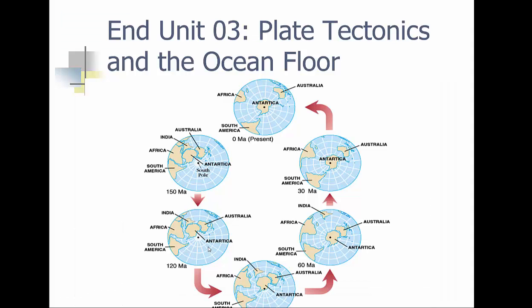That's the end of Unit 3, where from this picture we start with Gondwana. We see that it starts to split up. Antarctica moves towards the South Pole and becomes steady. Australia separates. India moves farther north and ends up in the Northern Hemisphere. That's a southern view of plate tectonics.